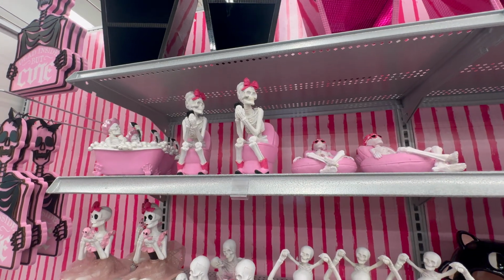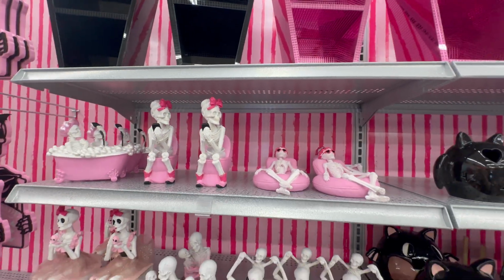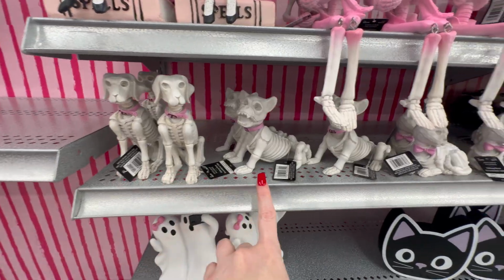They always have these people on the toilets. This guy is 13. Little ghost taking a selfie. It's 15. All these are 13.